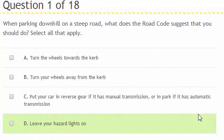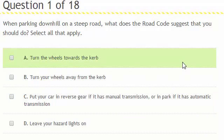When parking downhill on a steep road, what does the road code suggest that you should do? Select all that apply. On a steep road, if your handbrake fails, the car's going to roll forwards. So if you turn your wheels towards the curb, the car will hit the curb and then hopefully will stop. So A is one correct answer.